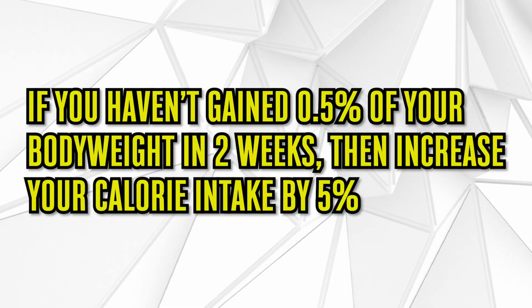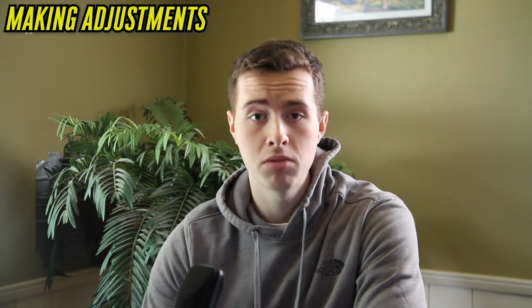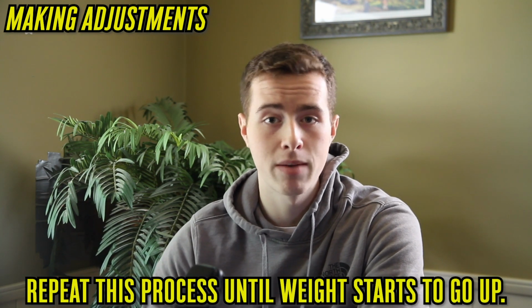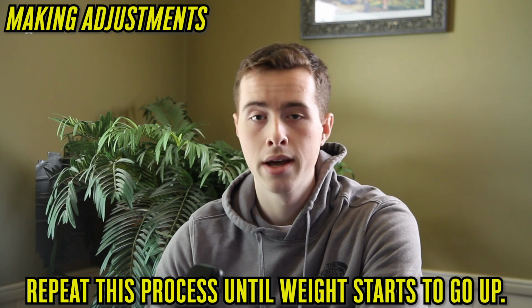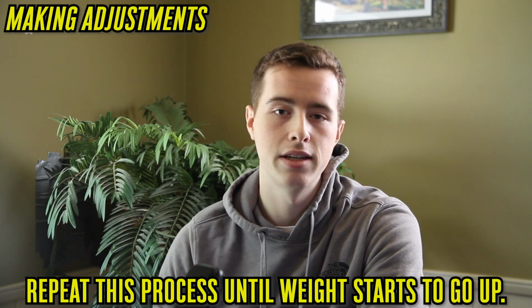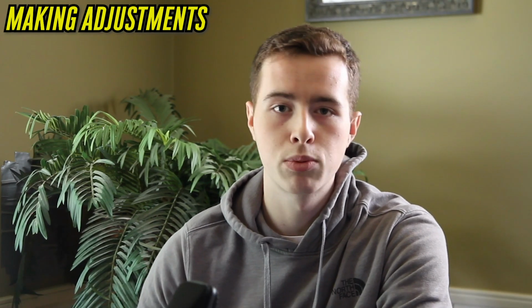And what I like to recommend typically is if after 2 weeks you haven't gained that 0.5% of your body weight, then increase your calories by 5%. That should be enough to get things going in the right direction. And then even if that's not enough, just repeat that process. If you increase by 5%, you're still not gaining that 0.5% of your body weight after the next 2 weeks, then increase it again by 5% until you get to that tipping point. Once you find that tipping point, it gets pretty straightforward.